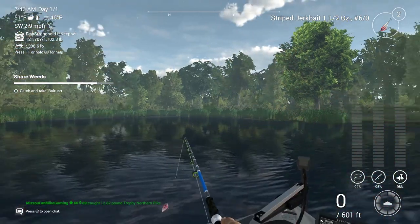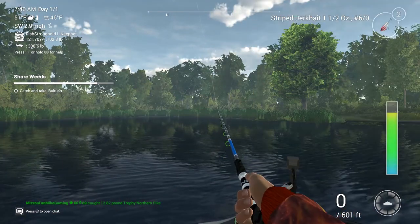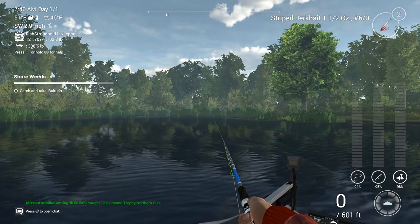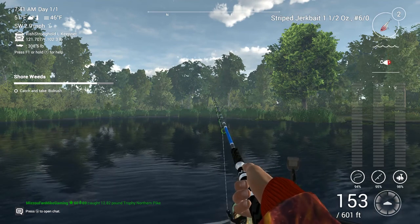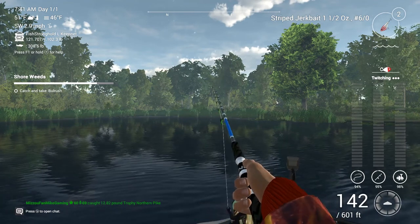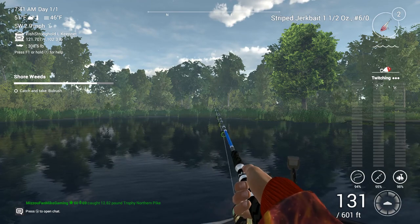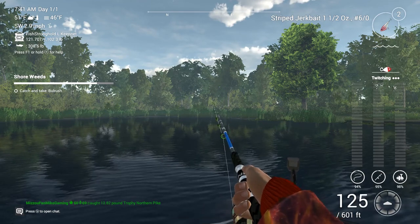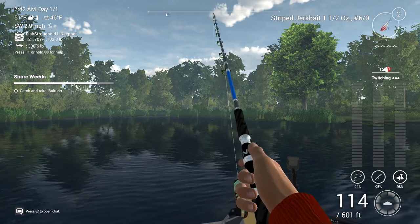It is a free game to play. However, there is in-game DLC that you can purchase, but you can actually play this game if you stay long enough, like at Lone Star, which is in Texas, which is the first lake, which doesn't cost you anything to go there. There's no license required, I think. I don't know, there may be.